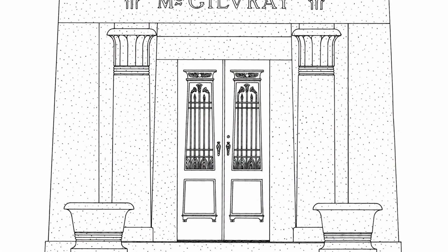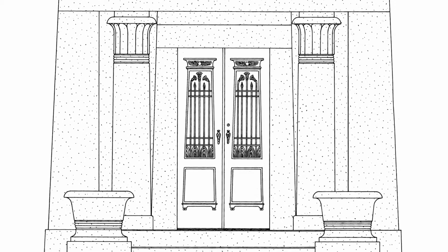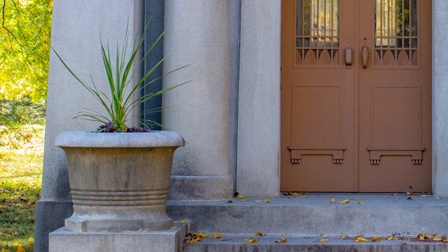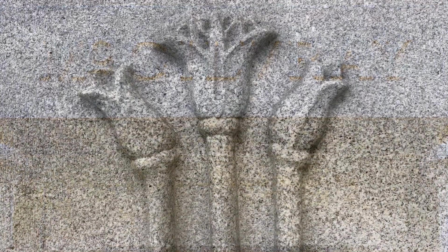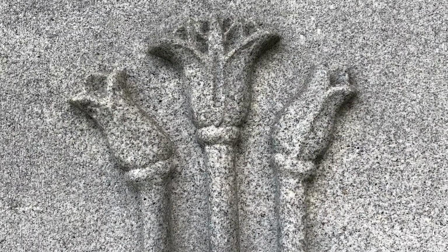On either side of the entrance, the designers placed 2 stylized urns planted with Dracaena and assorted greenery. The mausoleum's 2 columns are Art Deco interpretations of those found in ancient Egypt. The columns and urns share similar lines and Cavetto curves, unifying the structure into one harmonious whole. Above, the raised letters of the McGilvray name are carved out of a single block of granite. On each side of the name, the designers placed lotus flowers in the Egyptian style, a symbol of rebirth.